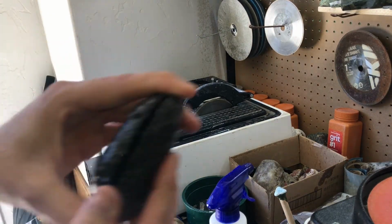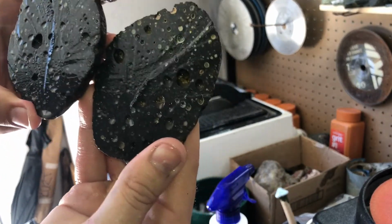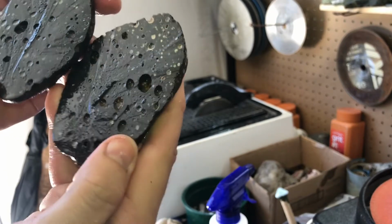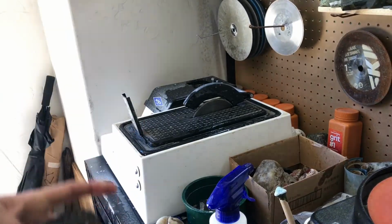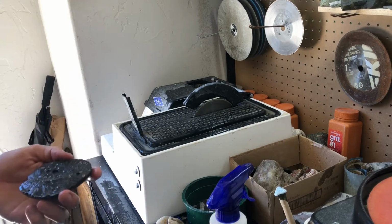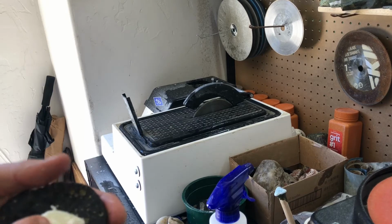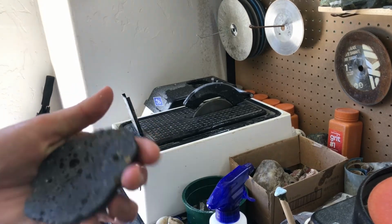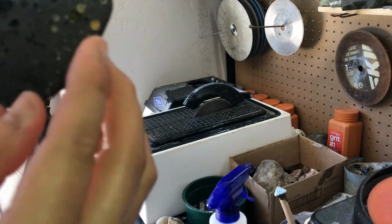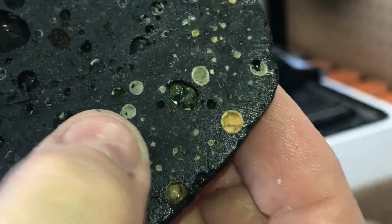Okay, so here is the inside of this one. I can't really say that there's too many agate pockets, but hold on, let me dry it up a little bit, because I can't tell what is filled in to what has water in it. So it looks like there's a couple of, let's see if we can zoom in some more, some little quartz pockets right there.